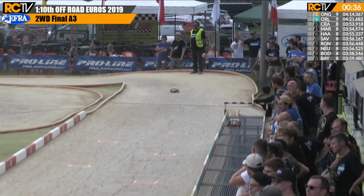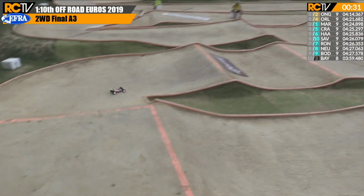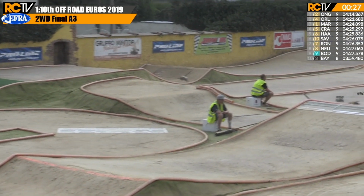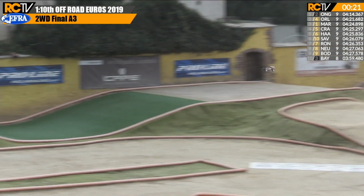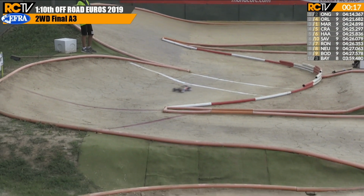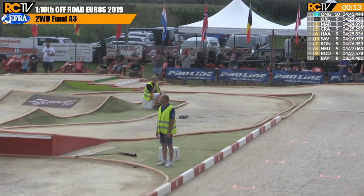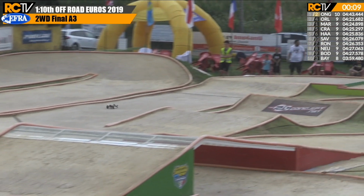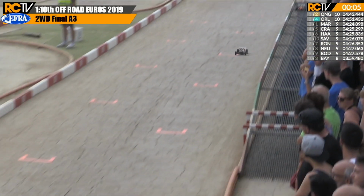Orlowski still in a solid second. Lee Martin up to third with Craig, Hothenen, Savoya, Ronafalk, and Newman and Boda. At the front, though, coming around to start his last lap now, Davide Ongaro trying to win his first European Championships ever right here, right now, in the 1/10 off-road class. Down the main straight for the last time.